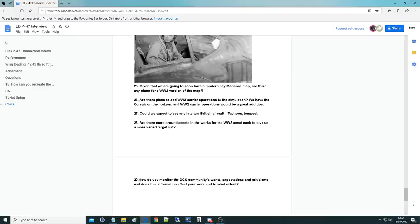So are we saying that we get a modern version and a historical version of the Marianas? That's what I want. Right, okay, very good. Cool. 26. Are there plans to add World War II carrier operation to the simulator? I hope so. We have the Corsair on the horizon, and World War II carrier operations would be a great addition.